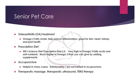All right, the other thing that I recommend early on in osteoarthritis is omega-3 fatty acids. Any people here on omega-3 fatty acids? Some people are. Omega-3 fatty acids are beneficial in a number of ways. They reduce inflammation, and they're good for skin health, heart health, kidney health, and also joint health. They will reduce inflammation in the joints. And so often I'll recommend a combination of a chondroprotectant like glucosamine and chondroitin and MSM, and then an omega-3 fatty acid for these guys as well.